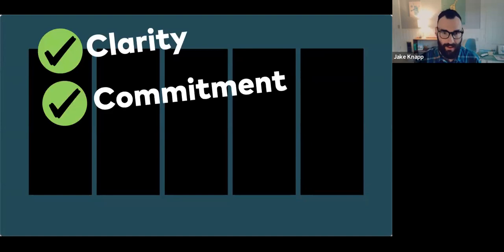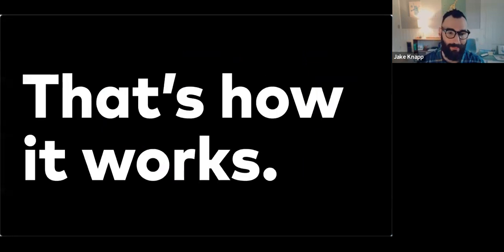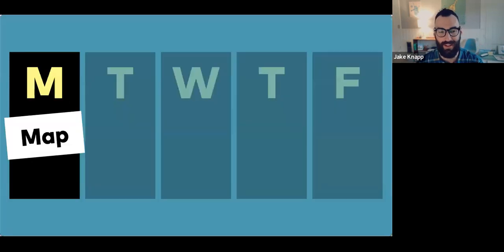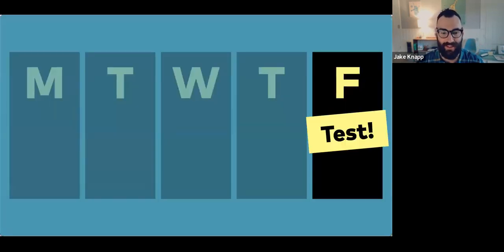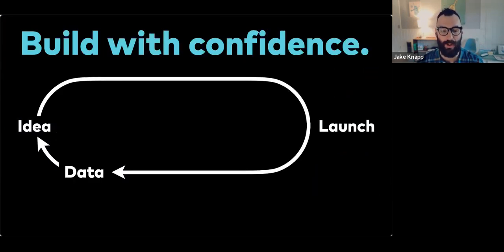So this notion of clarity and commitment, we all saw how it happened. Even if we didn't agree with the solution, we've seen it be tested. We have confidence in it and we're ready to build. We've got momentum. Anyway, that's how the design sprint process works. Map, sketch, decide, prototype, and test. And again, it's about building momentum with a simulation before going to the trouble of launching and executing on a product.